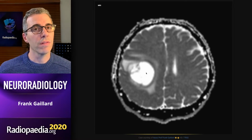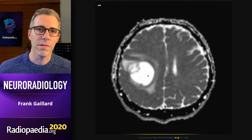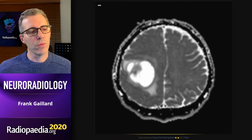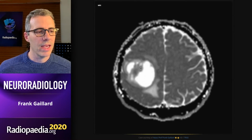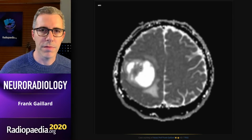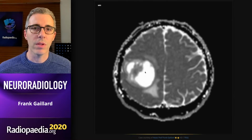And this is clearly not an infarct. This is clearly not pus because there's no diffusion restriction within the fluid component. And so you're left with a highly cellular tumor, and this doesn't look anything like a lymphoma or medulloblastoma or pineoblastoma. So you're really left with a glioblastoma.